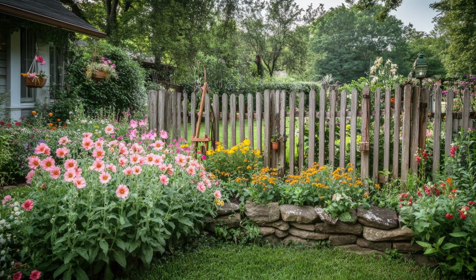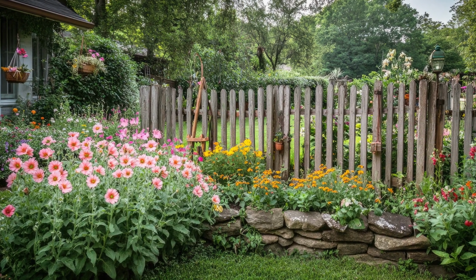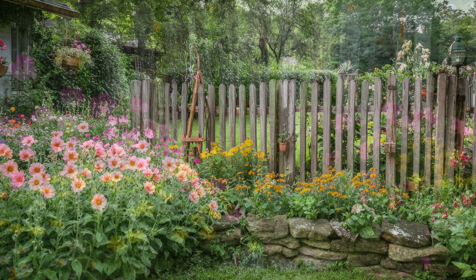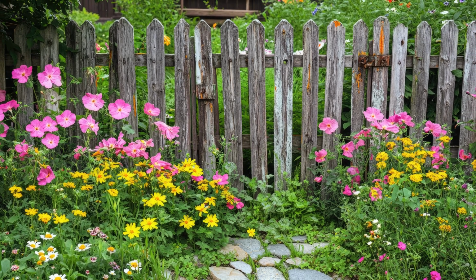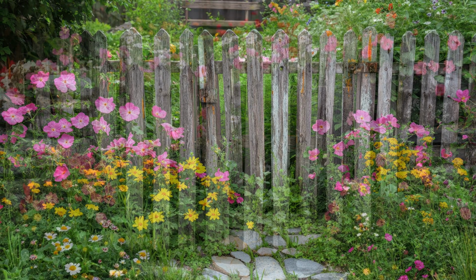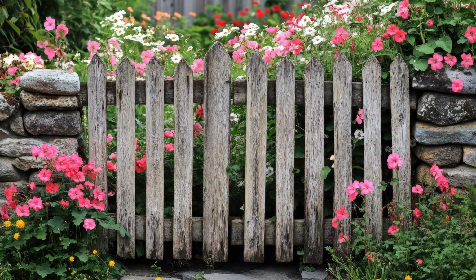Rustic fences and stone walls not only add charm but also define the boundaries of your garden while complementing the lush planting style. A weathered picket fence with bursts of hollyhocks and daisies peeking through creates a classic countryside feel. Repurposed elements like vintage gates or an old wooden ladder can serve as decorative plant stands, reinforcing the enchanting, lived-in appeal of a true cottage garden.